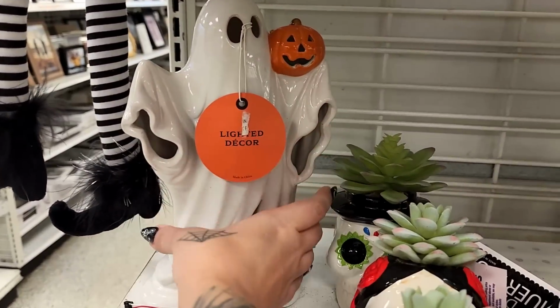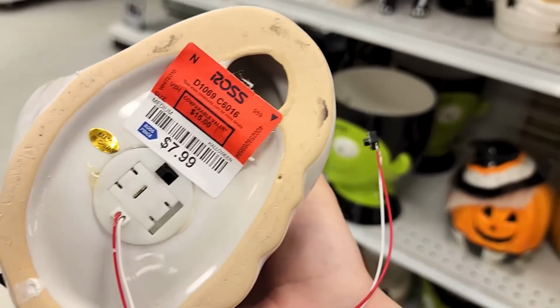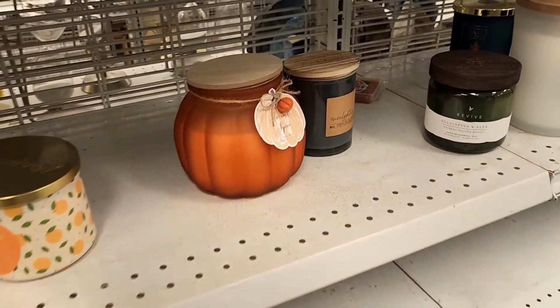And then look what I found. Oh my god, I had this screenshot on my phone because someone found it and I was jealous. And I found him. $7.99. Look at the ghost. Oh my god. And then at the top, more candles and mugs, which wasn't as exciting as what I just found.